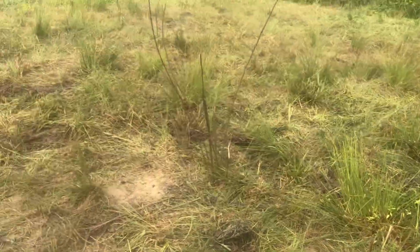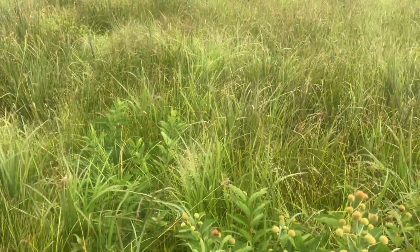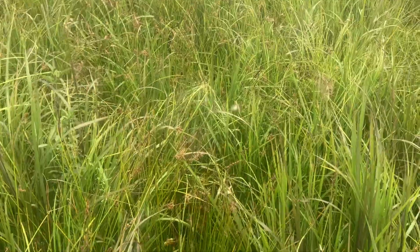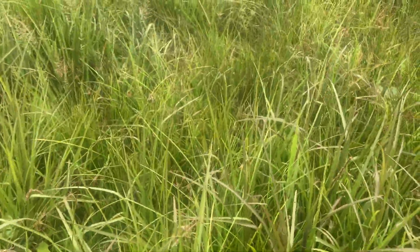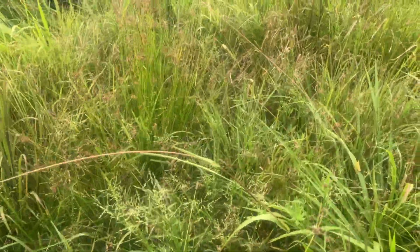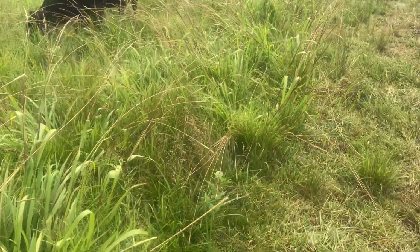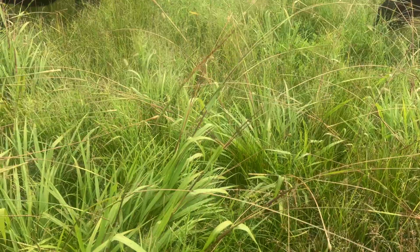So 2.5 years ago, where I'm standing right now was almost a 100% stand of common rush. This is a bottom that stays wet, not uncommon to see that. So this is what it's changed to now, after 2.5 years of ultra high stock density, non-selective grazing. I'm in waist deep. Most of these are annual warm season grasses. I don't even know all the species that's here. I just know there's a lot of it, and it's very palatable, and the cattle are eating those. And we only saw this transition after we started grazing non-selectively and allowing adequate rest, no overgrazing.